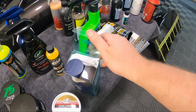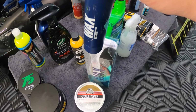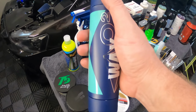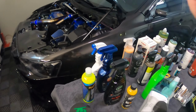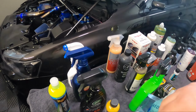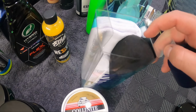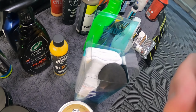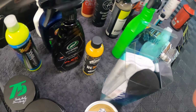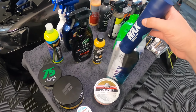It comes in this kit, as you can see, but if I pull the actual wax out, you can see it's a can, and it's like a roll-on deodorant. You roll it onto the applicator pad that's in there, the foam applicator block, work it in, and then wipe it off with the towel. So yeah, an interesting take on a wax. I'm keen to try this.